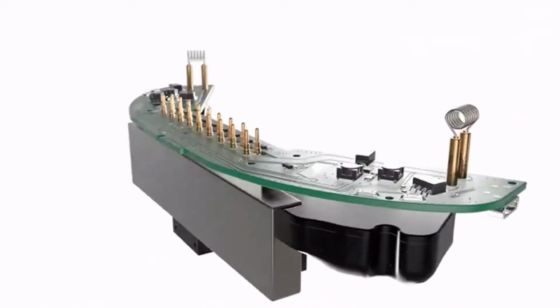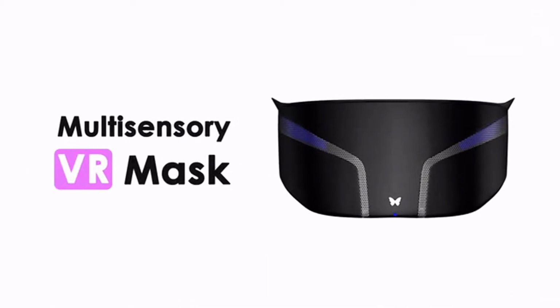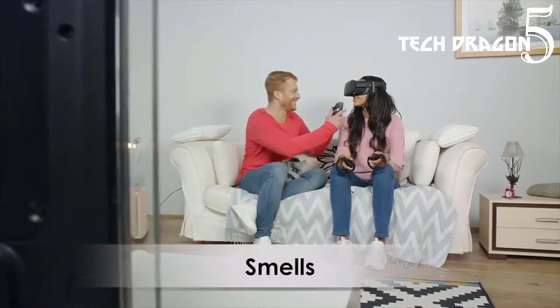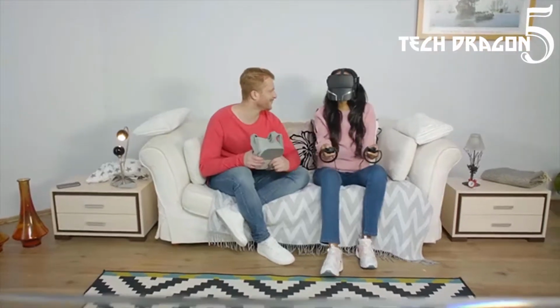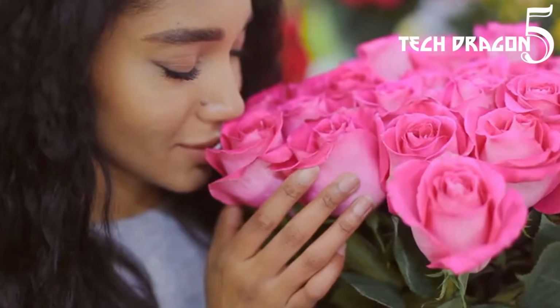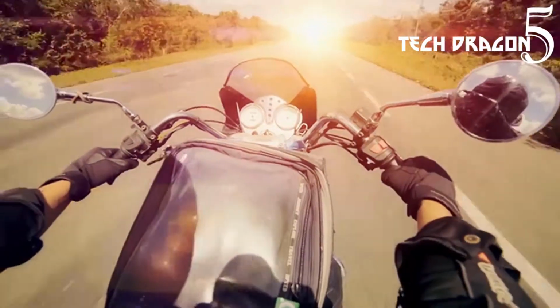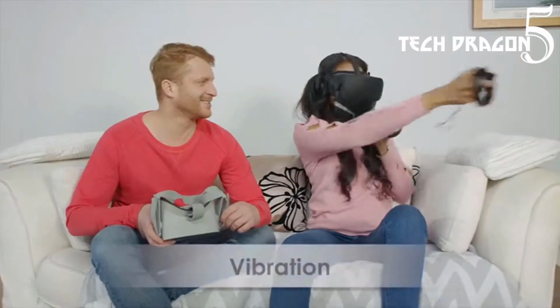Introducing Feelreal, a patented multi-sensory VR mask that allows you to smell, to sense, to feel the digital world. Equipped with a unique sense generator, it allows you to smell various scents, from guns to roses. The built-in micro-coolers and micro-heaters will allow you to sense the cool breeze and the heat of the battle.